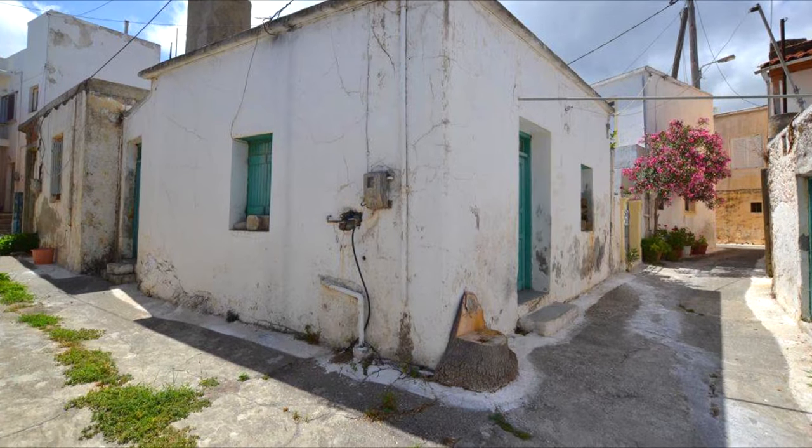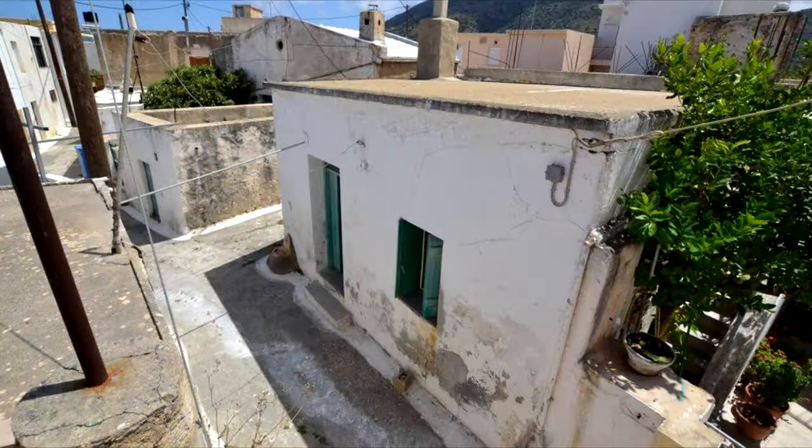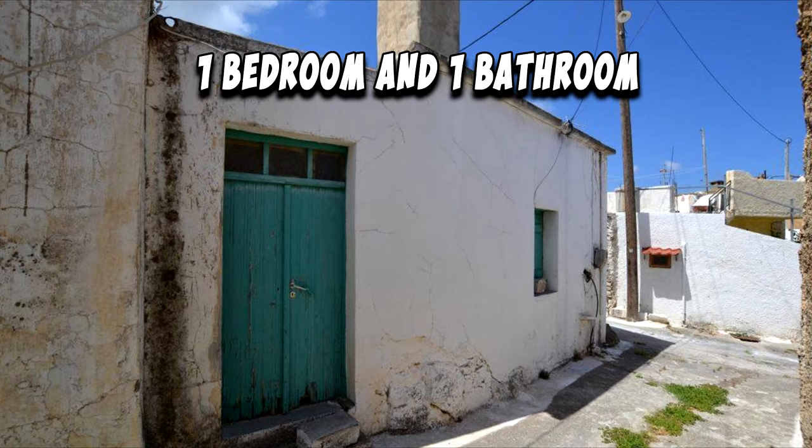For sale. A stone house in need of renovation. Located in Crete, Lasithi, Mochlos, Greece. It offers one bedroom and one bathroom.